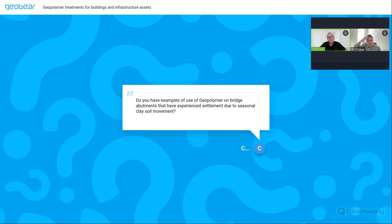So do we have examples of geopolymer on bridge abutments that have experienced settlement due to seasonal clay soil? Well, we've got a lot of experience of clay shrinkage on buildings and structures. Specifically on a bridge abutment, I'm not sure about that. Bridge abutments, it could be a transition zone issue rather than a clay shrinkage issue, but it's something I'd be very interested to have a look at, because I think you can mitigate clay shrinkage on embankments.